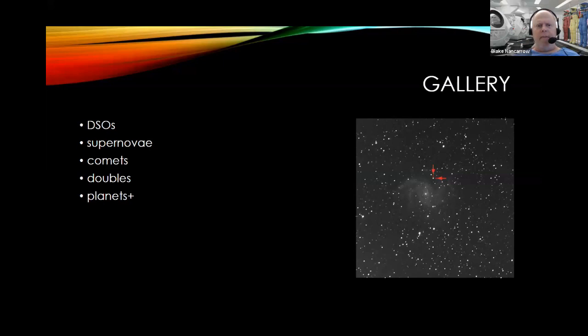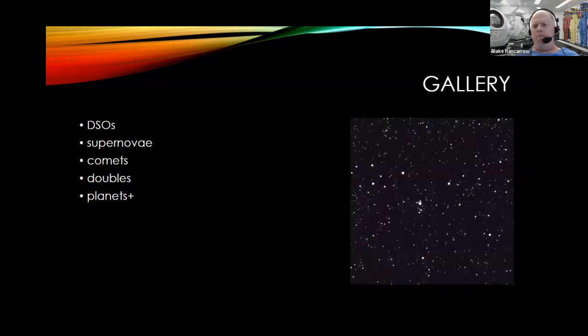And the intent was maybe to make a movie to show the brightening and the dimming of that. So that particular one is in the supernova 2017 EAW in the Fireworks Galaxy, or NGC 6946. And I think I captured, gosh, maybe two or three dozen images of that supernova slowly fading out over the months. So that was neat.